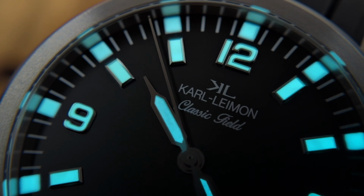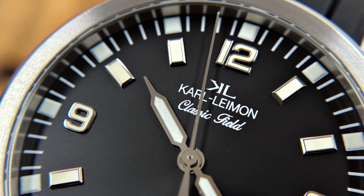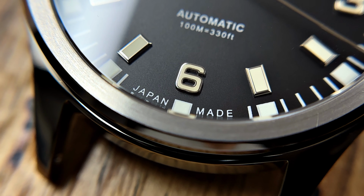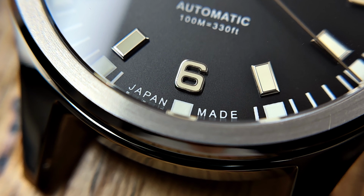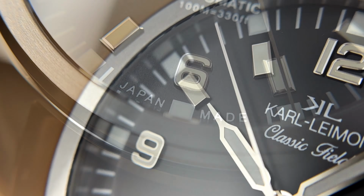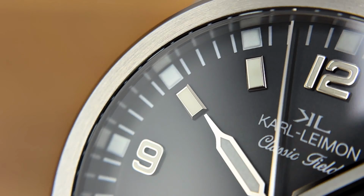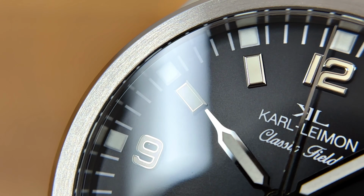So what changes would I make to this watch? Well, I'd remove Classic Field from the dial. I don't think that needs to be there. I'd also think about a rebrand, to be honest. That's a bigger issue, but I wouldn't have Carl Lemon on the dial. I'd probably change the logo and just put the logo on the dial. I like the dial design and the hands. I wouldn't really change anything there.